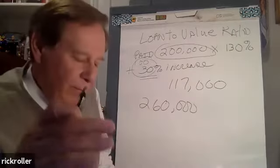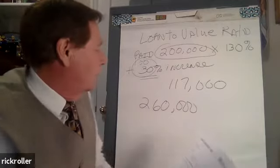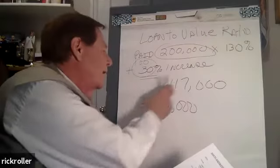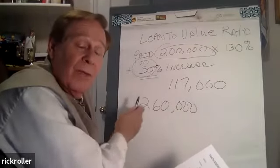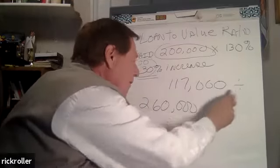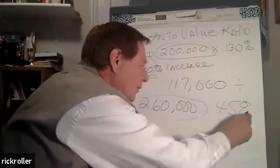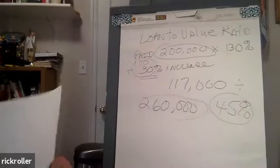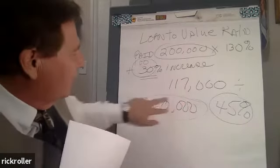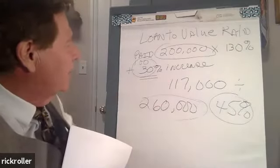Okay. So in order to figure out what the loan to value percentage is, folks, we need to divide the little number by the big number. In other words, this is what it's worth today, and this is what the loan is. So in order to come up with the loan to value ratio, we divide this by this, and we magically come up with a 45% loan to value ratio. In other words, how much of this number does this represent? It's not 100%. If it was 100%, it'd be 260. So it's going to be lower than 100%.